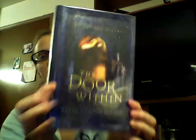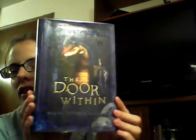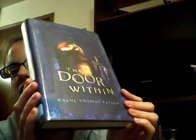The Door Within by Wayne Thomas Batson. And I love this cover. I actually picked it up because I really enjoyed the cover. It's a good door. Well, you see the title. There we go.